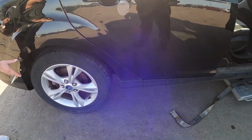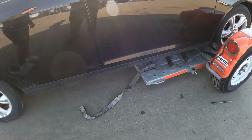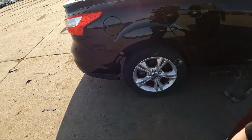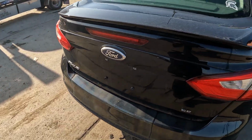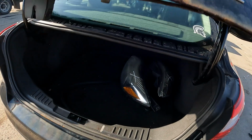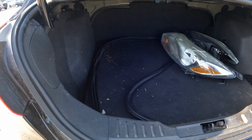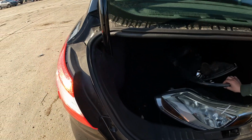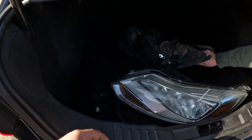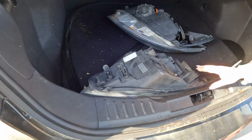Oh wow. We can fix that though. Yeah, it's hard to see that with the pictures. But this isn't bad. You can patch that and touch up the... Oh, look at that. We got headlights. One of the keys is back there. That one's not.